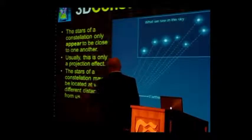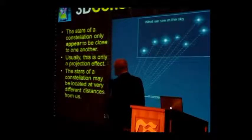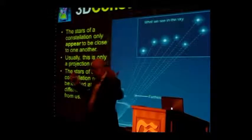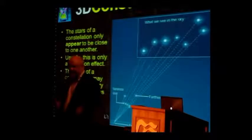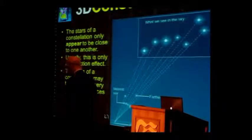Now, when you look into the sky, you see a constellation like this. This is the big one. But they're not next to each other. It just looks like they are because they're projected on the celestial globe. But they are very much far away from each other. They're not associated with each other, and they're not necessarily moving in the same direction or at the same speed.